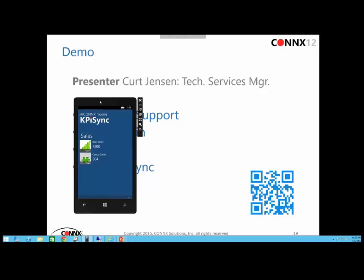Now, this KPiSync application for the mobile devices is out and available in all the app stores for Apple, for Android, for Windows, and you can download that for free. Of course, you'll have to have the licensing and the application to be able to utilize it. But as you can see, this is what you're going to get on the downstream from the KPiSync.